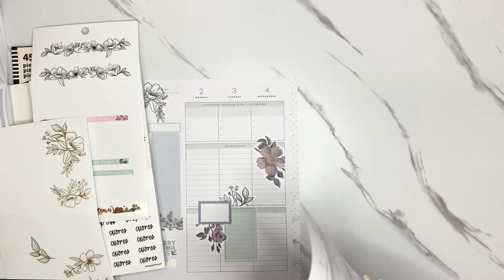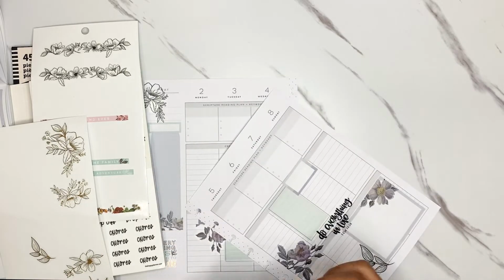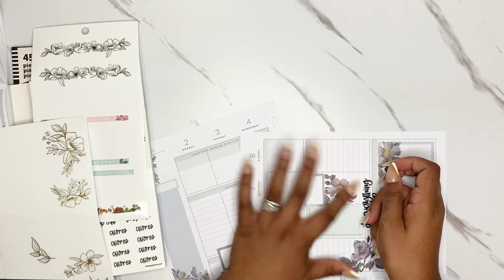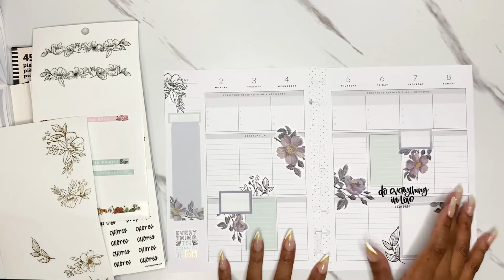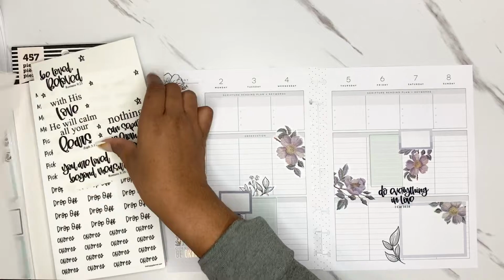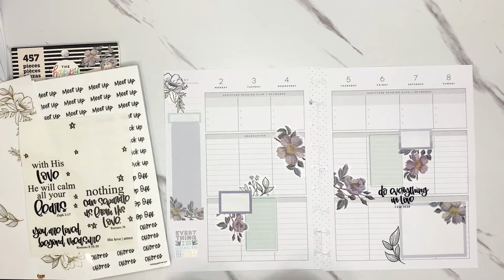Oh, that's a little weird. Move it over slightly to where that line is kind of better in line. It's looking a little clustery over here, but let me add that other quote on this side and we'll see what it looks like. And then we'll see if there's anything else we want to add.